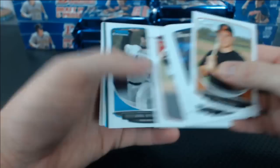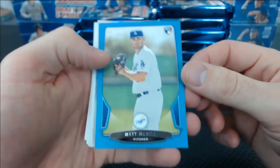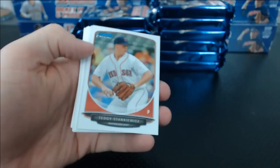We've got Matt McGill Blue for the Dodgers, rookie. Those are number 2/500. Billy McKinney, refractor for the A's. You know you're getting a zillion refractors. First pack, nothing. Nothing of interest.